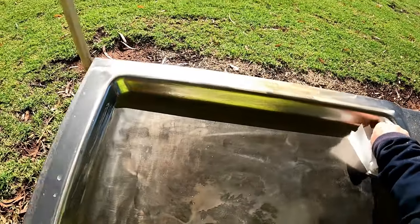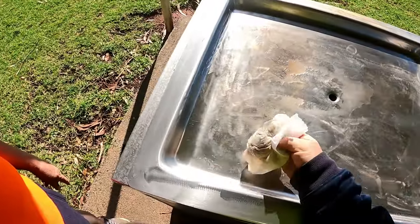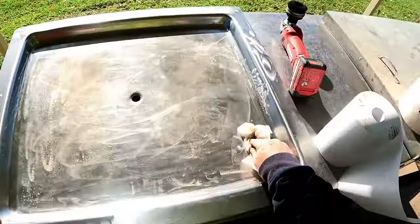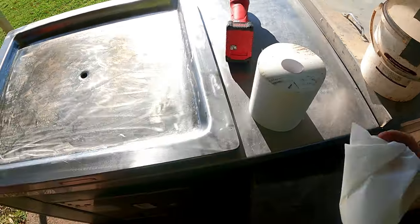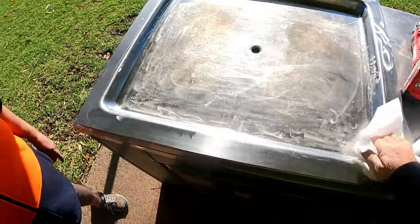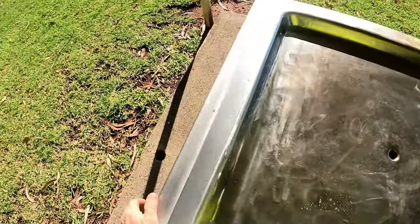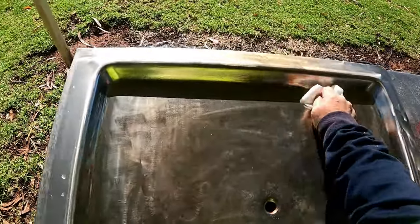Is that where you want it? Yeah, that'll do, as long as it's not going into the lake. Want to check the toilets out while you're there, please? Yep, I know. I'll get to it in a minute. I'll get this done.